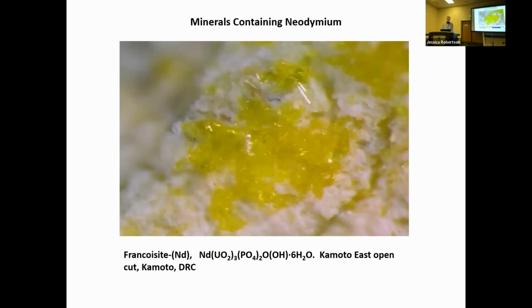Another uranium mineral, Françoisite. Now we're into neodymium minerals. There's 54 minerals that have neodymium in the structure, but there's very few specimens that have neodymium as the most abundant element in the structure. So a lot of the minerals have neodymium as one of the rare earth elements, but not as the dominant rare earth element.